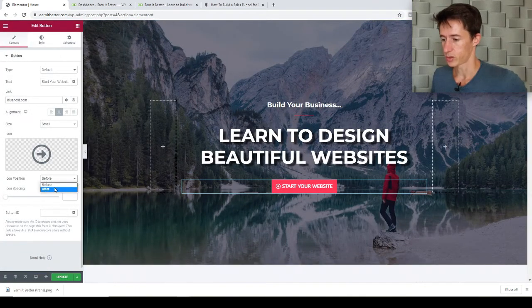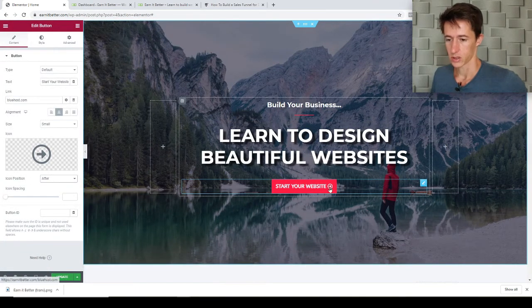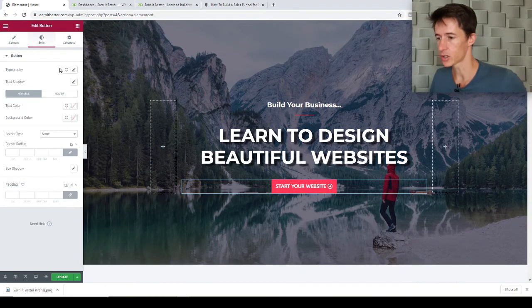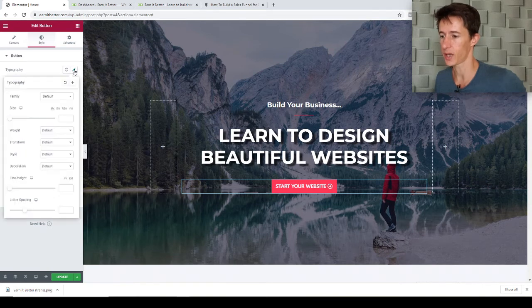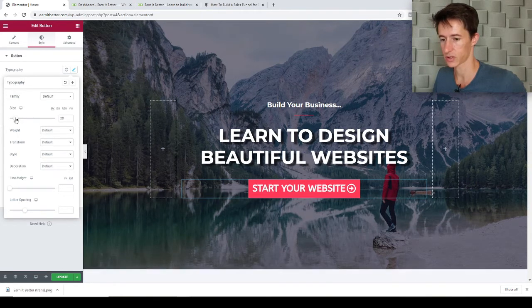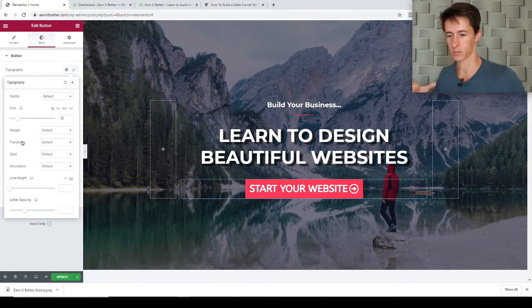The icon, I would put this one after, so as you can see, it points so the people click. So style, I'm going to typography, and I want to make this bigger. Remember I said I want this button to be bigger, so I'm going to just make it something like that. Yeah, this button is the most important thing right here.